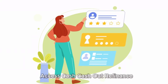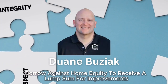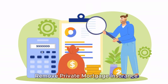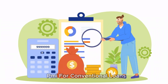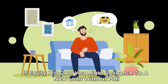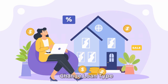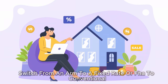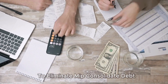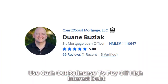Access cash. Cash-out refinance. Borrow against home equity to receive a lump sum for improvements, debt consolidation or other expenses. Remove private mortgage insurance, PMI. For conventional loans, if equity hits 20%, you might refinance to a new loan without PMI. Change loan type. Switch from an ARM to a fixed rate or FHA to conventional to eliminate MIP. Consolidate debt. Use cash-out refinance to pay off high interest debt.